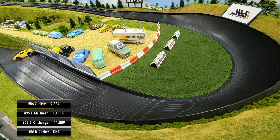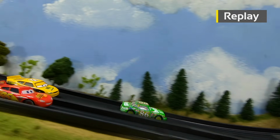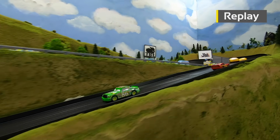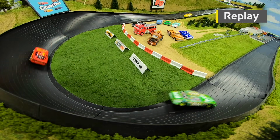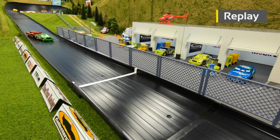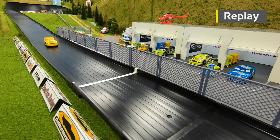He's at the top of the hill at the exit of turn 2. What a start for Chick Hicks in the outside lane in that race. And then McQueen comes up on Oil Changer. They both spin around in turns 1 and 2. And then McQueen, Tomater style, in reverse, makes a huge run on Chick Hicks, gets into the back of him, but can't find a way around to take the win.